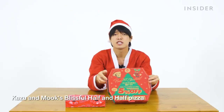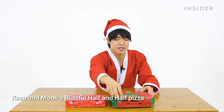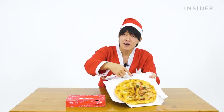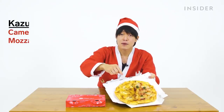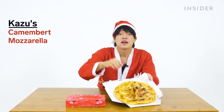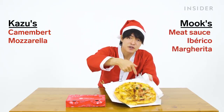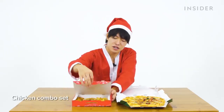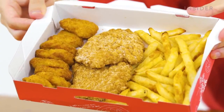And this Christmas, you can get Kazu and Muk's blissful half and half pizza. Ta-da! One half is for Kazu's favorite, camembert and mozzarella. And another half is for Muk's favorite, meat sauce, thick sliced Iberico, and margarita. And also, you can get the family side set with this pizza that includes a chicken combo set. Wow! Festive.